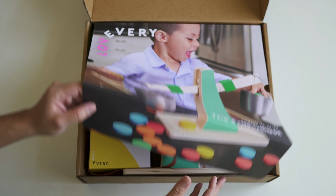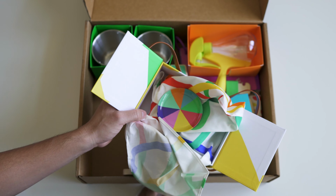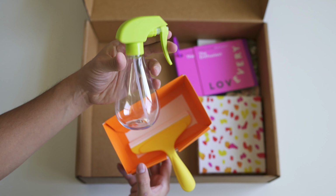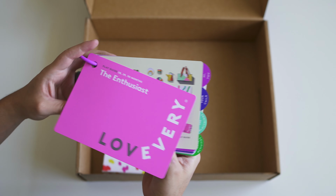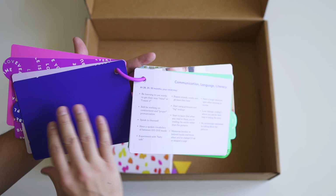In the box, it came with a variety of different play items, including a picnic setup, a peg puzzle, a weigh scale and pails, a squeegee set, a glue station, a board book, and then the play guide. Now, the guide itself is really important since that's what walks you through what each toy is meant to achieve and how to introduce it, as well as different milestones to consider.